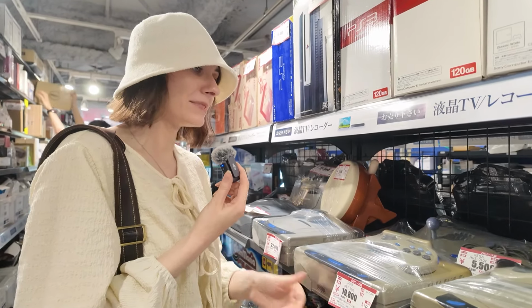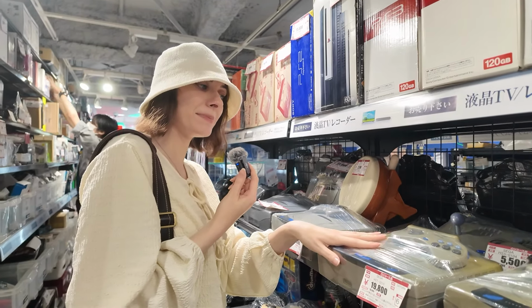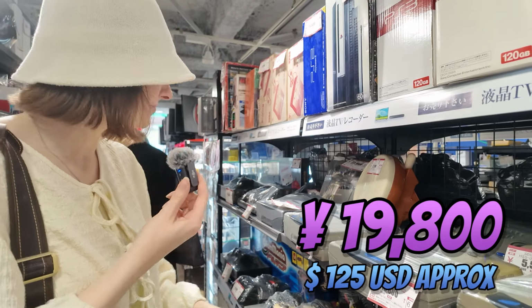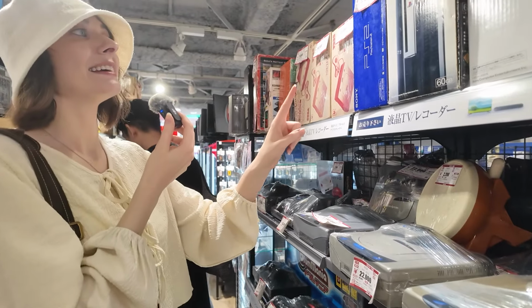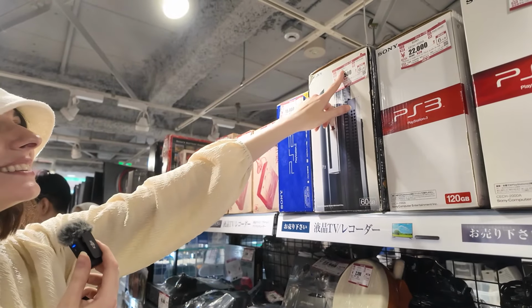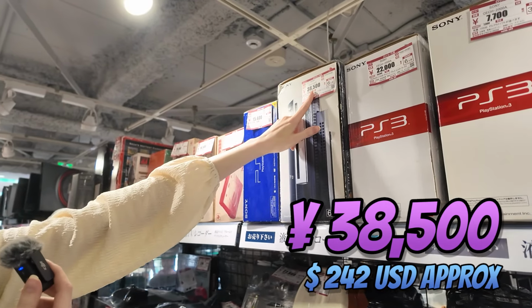And I remember it was something similar, but I think this one was maybe black. This one is roughly 19,800 yen. I'm trying to see if there's anything... I know that symbol. So this Sony one is 38,500 yen. Okay, so that's it for this floor. Now we're gonna go upstairs.